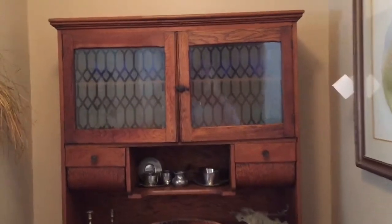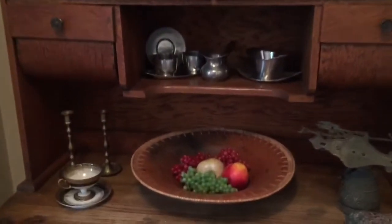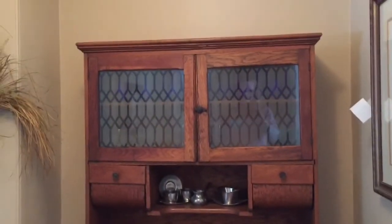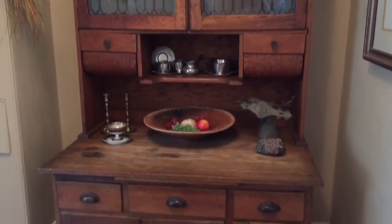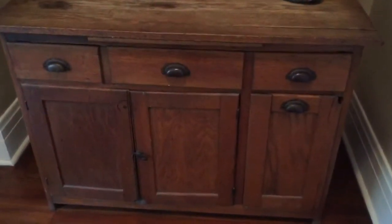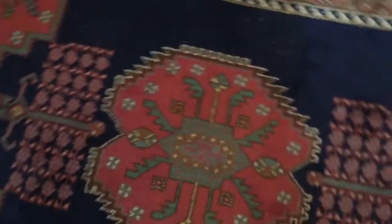This is a baker's pantry. It too is in mint condition. Not to be confused with a Hoosier. It's all oak, it's all original, it's gorgeous. Off to the right is a piece of framed art, and Tip, behind your left shoulder is a framed lithograph.